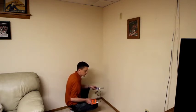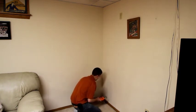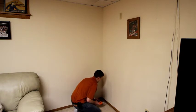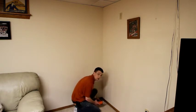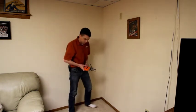One way that I like to check, even if they've shop vacked up or cleaned up since the possible water intrusion, is taking my moisture content tester. I can actually get underneath the trim to the sill plate, which holds the water quite a bit longer, and I can see here that it's dry as can be.